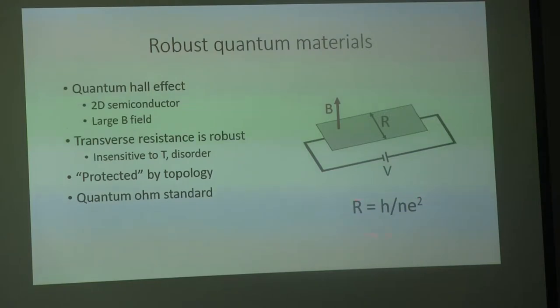Right, and this doesn't depend on temperature. These are constants, right? Constants and one integer. So this is a robust resistance. When it's prepared correctly, it's insensitive to fluctuations in temperature. Maybe not gigantic ones, but also it's actually insensitive to disorder. This thing can have cracks on the edges. It can have crud inside the material itself, and you still get the same number.